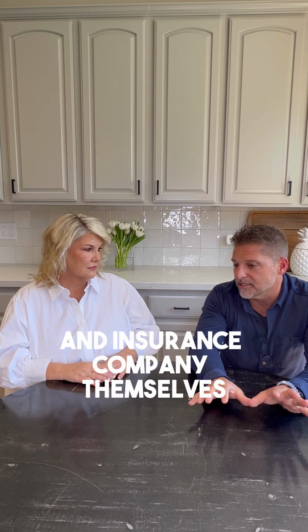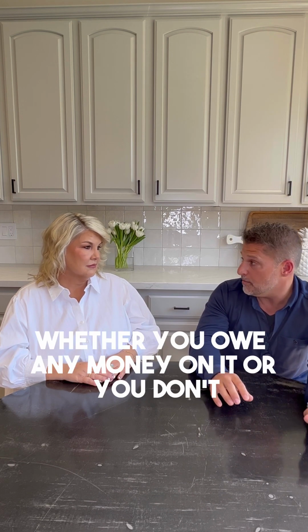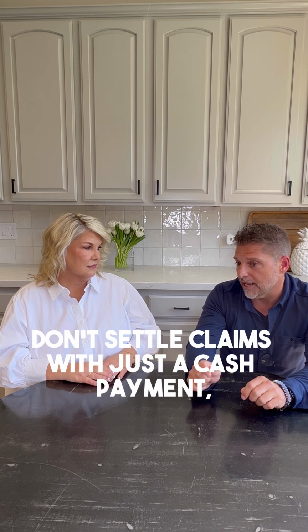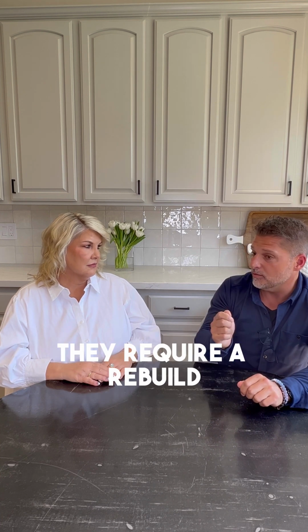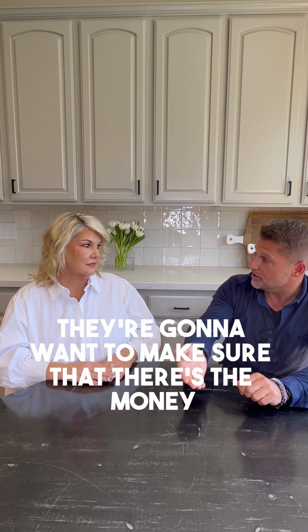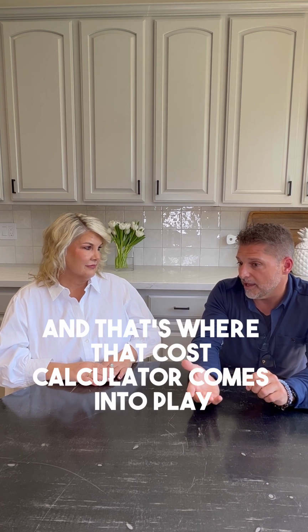An insurance company themselves, they're going to require you insure it for 100% of replacement costs, whether you owe any money on it or you don't. And that's because most insurance companies don't settle claims with just a cash payment. They require a rebuild. And so to rebuild that house, they're going to want to make sure that there's the money there to rebuild it. And that's where that cost calculator comes into play.